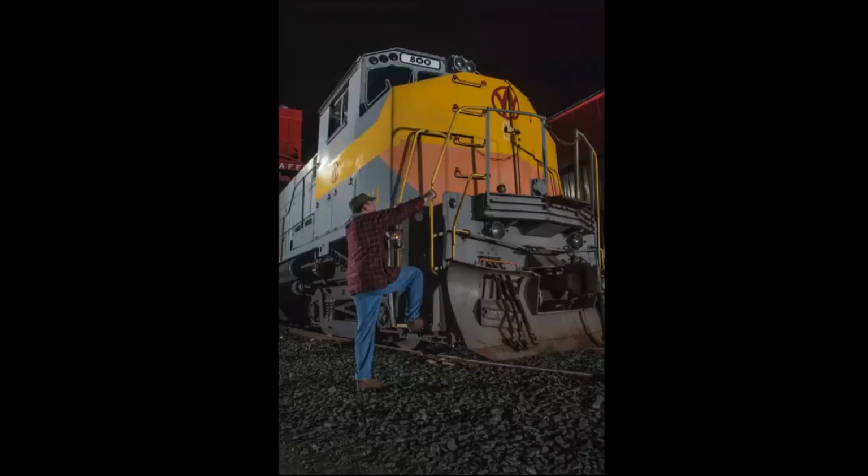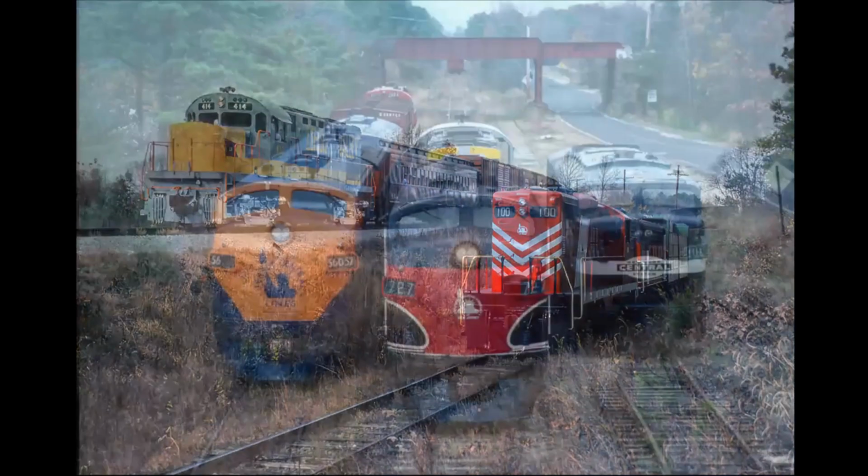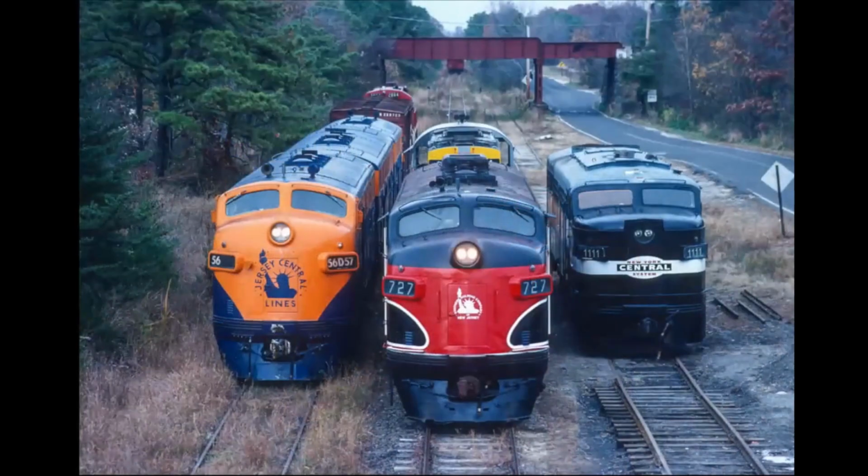And they had the big Railfan Day down there back in the 90s. Here's the 414 and SRNJ 100 side by side coming up out of Winslow Junction. And a part of that Railfan Day also included this three-cab unit lineup. Jersey Central F3, SRNJ 727, now in Rock Island inspired paint, no longer in the Bessemer paint, and New York Central FA 1111.